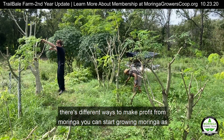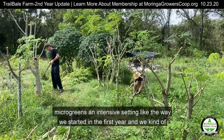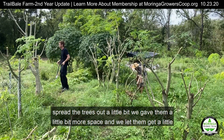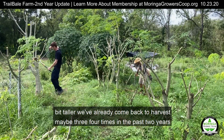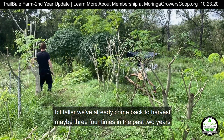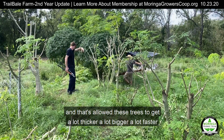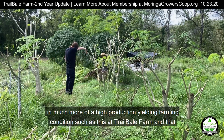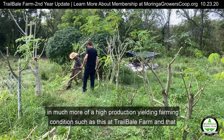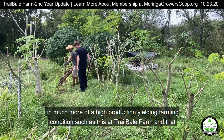You can start growing moringa as microgreens in an intensive setting, like the way we started in the first year. Then we kind of spread the trees out a little bit. We gave them a little bit more space, and we let them get a little bit taller. We've already come back to harvest maybe 3-4 times in the past 2 years, and that's allowed these trees to get a lot thicker, a lot bigger, a lot faster, in much more of a high production yielding farming condition, such as this at TrailBale Farm.